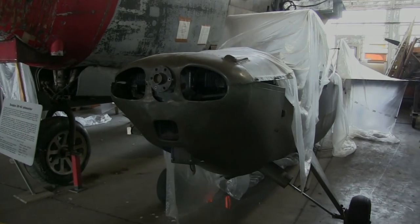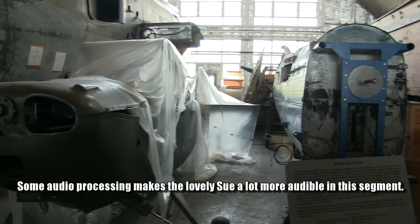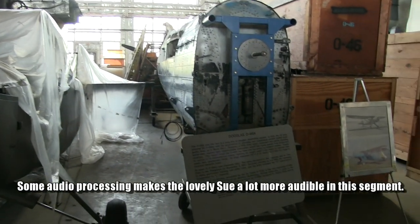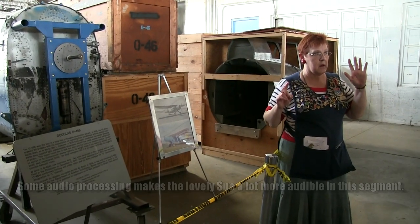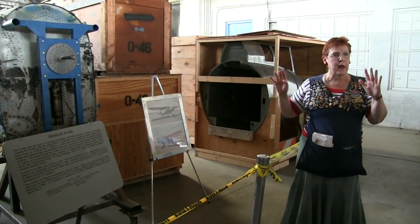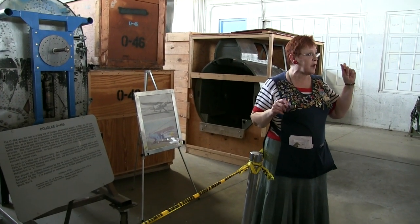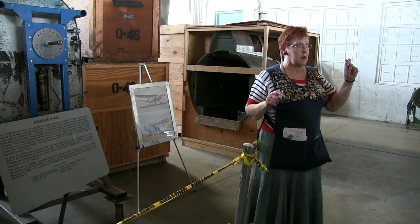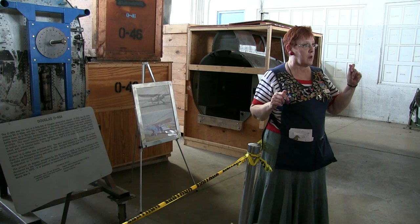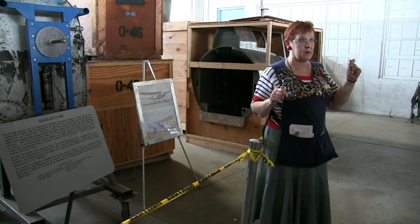And I'll come to where the liaisons now fit into it. I'm going to start with this Douglas O-46. This is a late 20s, early 30s design aircraft. It is a monoplane. But by the time World War II came about, almost all but, I think, one of our observation aircraft were considered too old and obsolete for any type of war service because they couldn't fly high enough or fast enough to be safe.